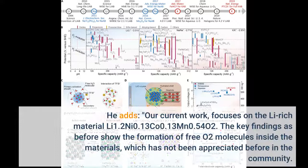He adds, "Our current work focuses on the Li-rich material Li1.2Ni0.13Co0.13Mn0.54O2. The key findings show the formation of free O2 molecules inside the material, which has not been appreciated before in the community.